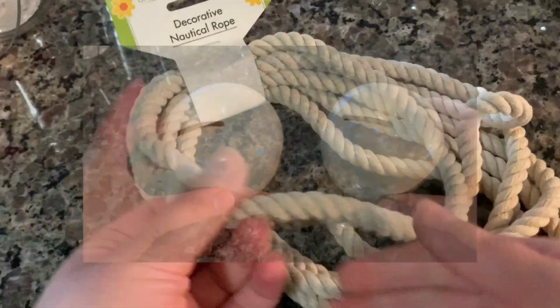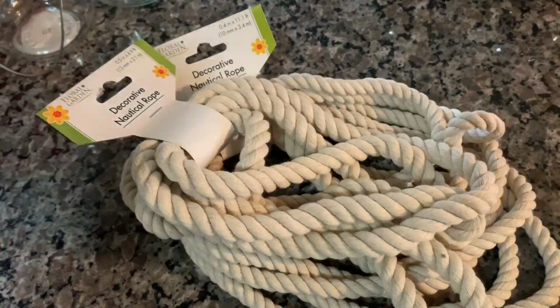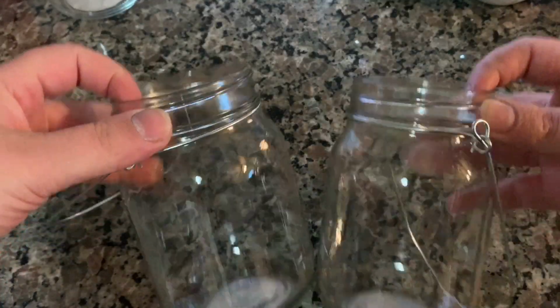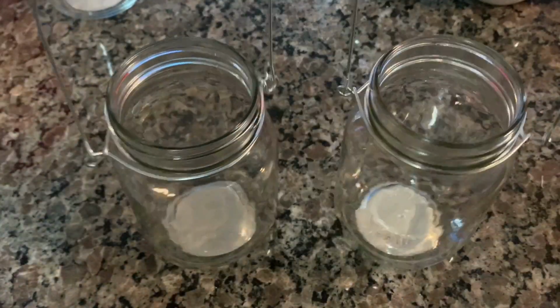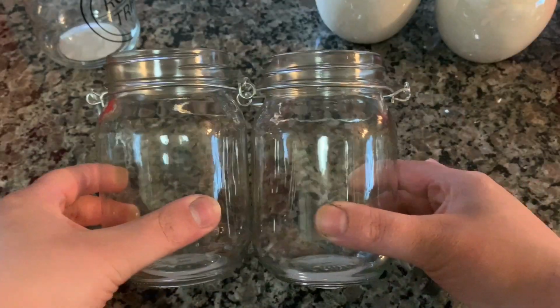Okay, don't you go nowhere because I'm about to blow your mind. They have nautical rope in white now. What? I got like 10 of these. I couldn't even help myself. I was shook. I got a few of these because I'm loving how they have hangers to them. You could do so much with these. I could just picture so many farmhouse DIYs with these.